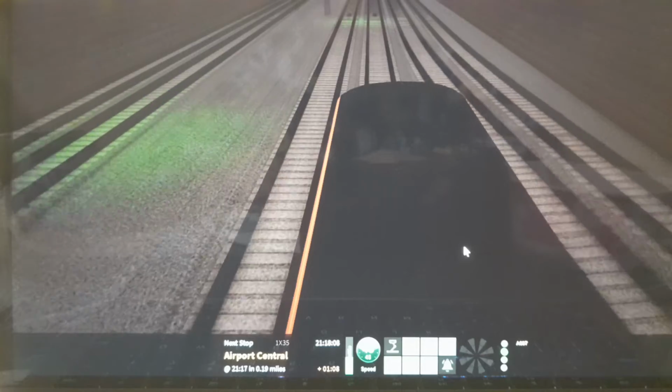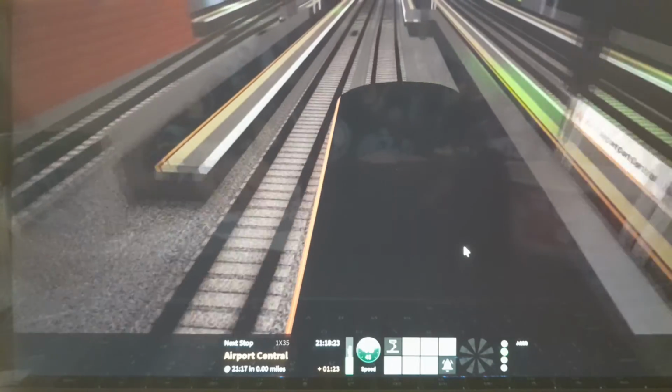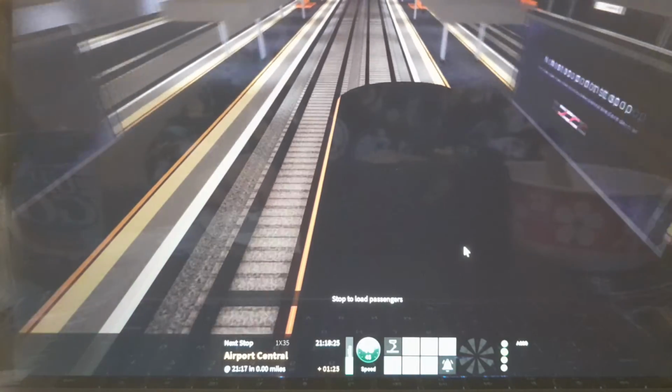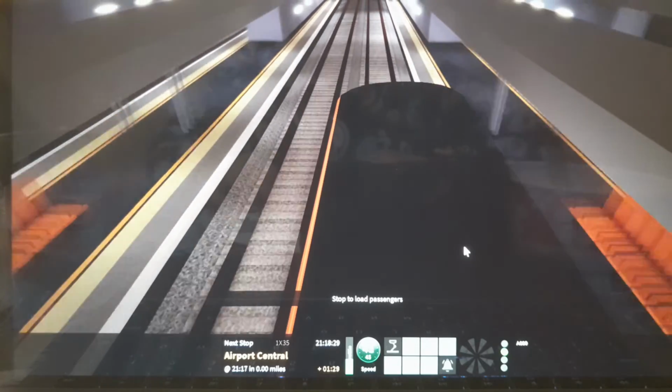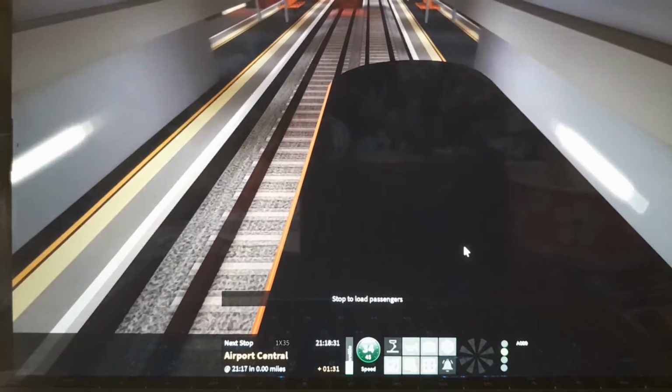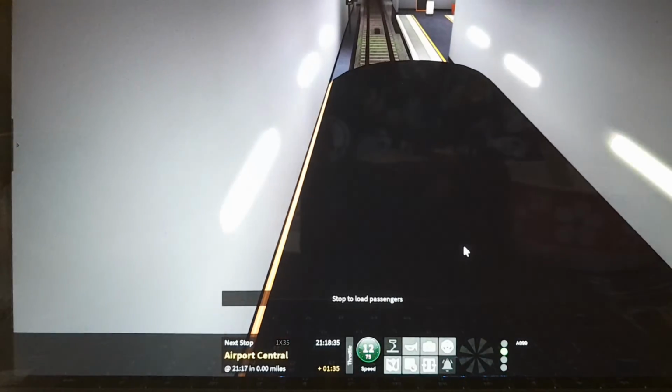We will shortly be arriving at Stepford Airport Central. Change here for trains to Leighton Stepford Road. Please mind the gap between the train and the platform. And Airport Terminal 2. This train is formed of 5 coaches. First class is located at the front of the train.